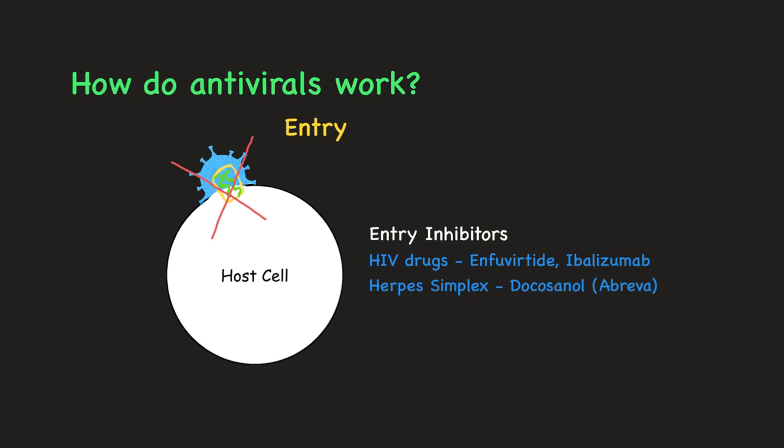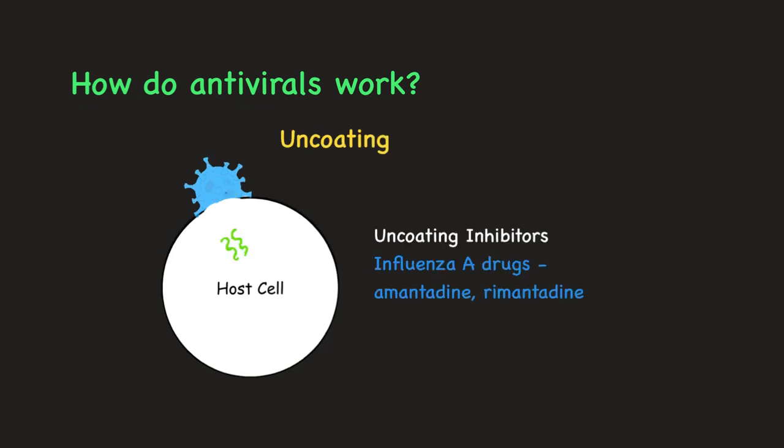Uncoating inhibitors. These types of antivirals target the uncoating phase of the viral life cycle. They prevent the capsid disintegration. If the capsid can't disintegrate, then the virus's genetic material isn't released into the host cell, and the virus can no longer replicate.